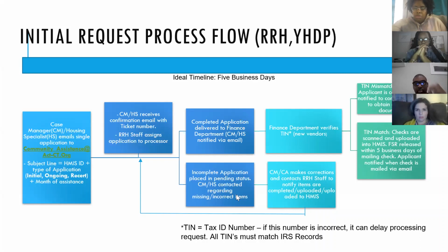So let's say that somebody submitted a ticket and we're reviewing it and it's incomplete. It's missing the rent reasonableness. So we would then send it back to a pending status. You will get an email that says this submission is pending, and we would say why. We wouldn't just say it's pending. You would know exactly why, and then that's your job to go either contact the landlord or get that paperwork filled out and upload it onto HMIS.